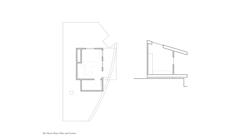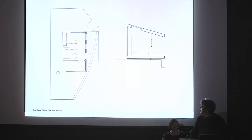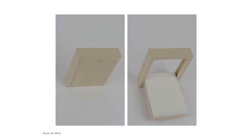This is the plan. It's one room, and then this is phase 2, the bathroom, which will happen maybe in a year. It actually is just a bedroom, kind of a detached bedroom for Maria's mother. And this is the section. And then here is the Murphy bed. So this is a model of the Murphy bed. Murphy beds are sort of strange things, and in a way they begin to operate on hinges and in a kind of direct way, in the way that a developed surface drawing might.